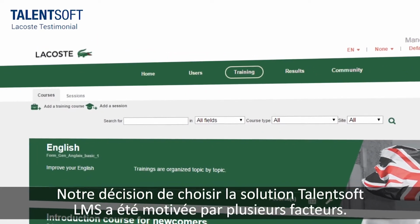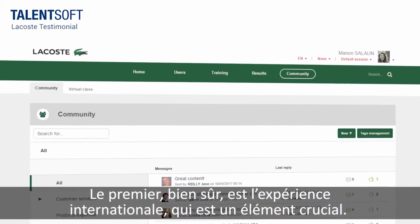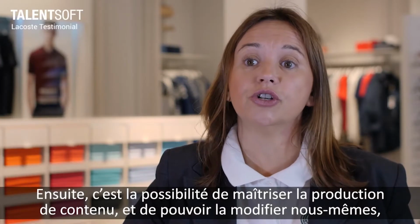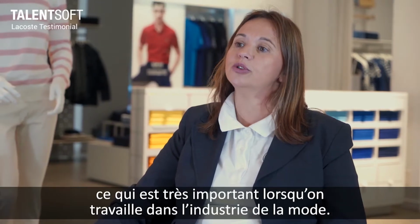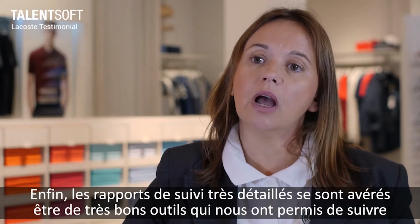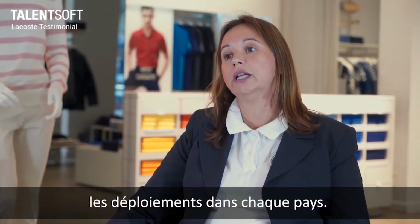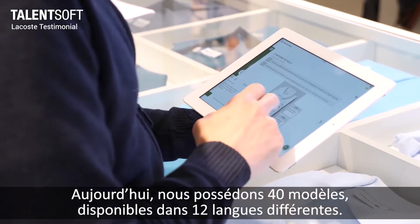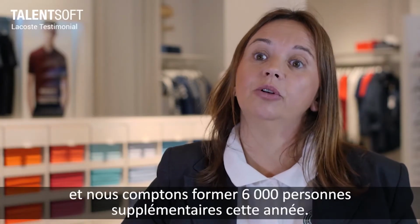Our decision to choose Talentsoft LMS solution was motivated by several factors. The first one, of course, is the international experience, which is crucial for us. Then was the possibility to internalize the production of content and also to be able to amend ourselves this content, which is very important when you are working in the fashion industry. And finally, the very detailed tracking reports provided were a very good tool for us in order to monitor the rollout in each of our countries. So today we have around 40 models available in 12 languages. We train 4,000 people in year 1, and we will train in excess of 6,000 people this year.